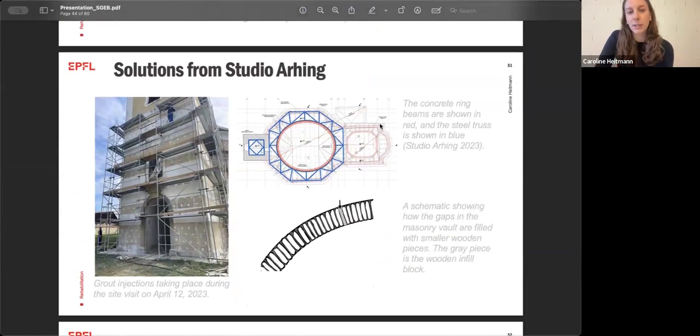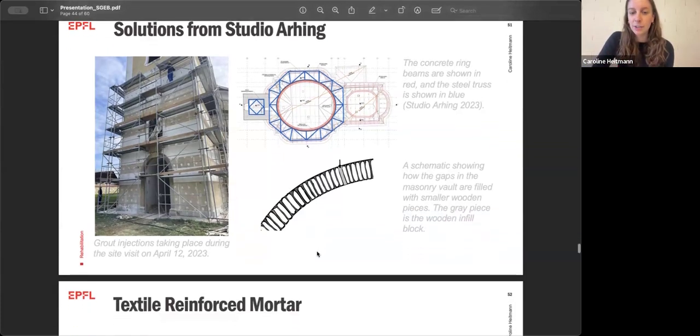And so Studio Arcing actually proposed quite an extensive rehabilitation strategy. And so the day I actually visited, they were doing grout injections into the stone masonry walls, as you can see in this leftmost image. And they proposed also to construct a concrete ring beam around the main elliptical vault with this steel truss structure around, and also a steel truss structure in the tower. They also recommend filling in some of the masonry vaults with small wooden pieces that can kind of just make the behavior more cohesive in general.